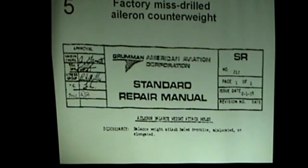So if it's drilled with incorrect clocking, the aileron can no longer start at the correct up and end at the correct down travel, because the bolt hits the stop at the wrong time. If the weight is driven down, you don't have enough up aileron, and you probably have way too much down aileron. Now, I've never seen one where the weight was too far up inside, but I've seen bunches of them where they're hanging out the bottom.